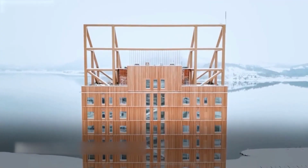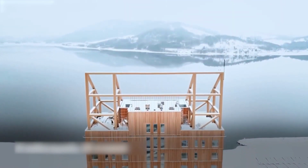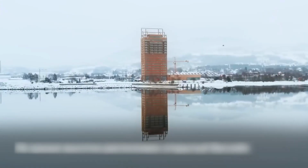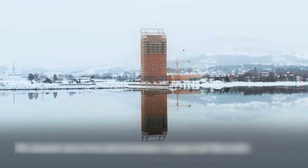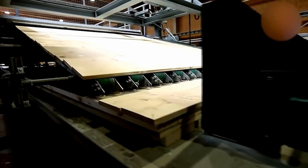Sounds crazy, right? Wood is such a fragile and flammable material. But new processing technologies are being developed. It's stronger than steel and more durable than concrete. Today, they're building skyscrapers out of wood that are over 30 stories tall. What's their secret? Composite materials are pressed, soaked with special substances, and made super strong.